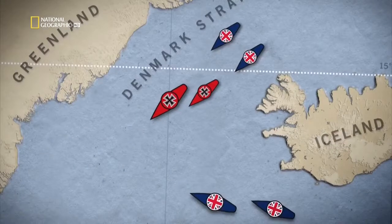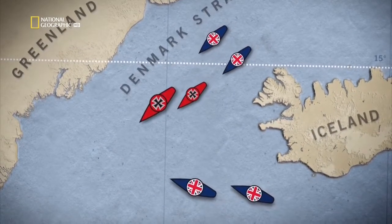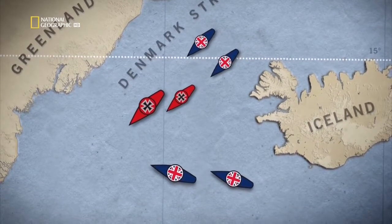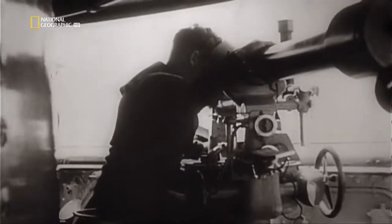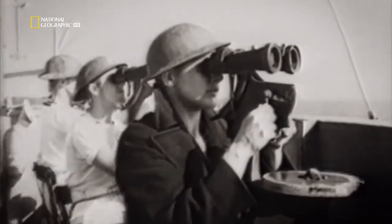May the 24th, 1941. The British battlecruiser Hood and battleship Prince of Wales hold station at the western end of the Denmark Strait, ready to pounce on the Bismarck and Prince Eugen. The gap between adversaries is closing. The Prince of Wales spots Bismarck.